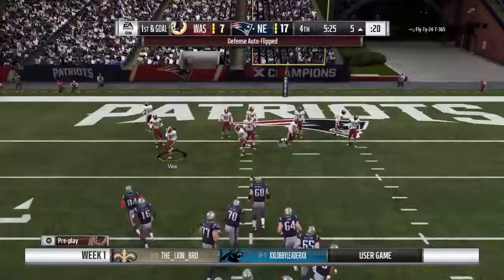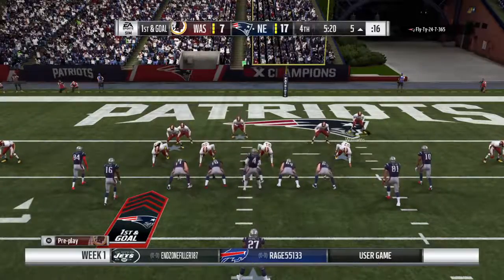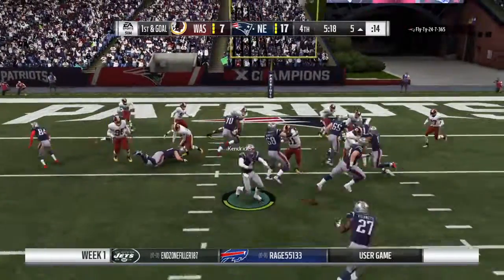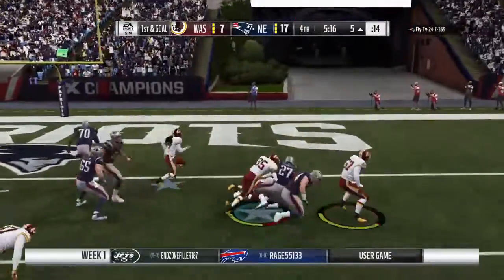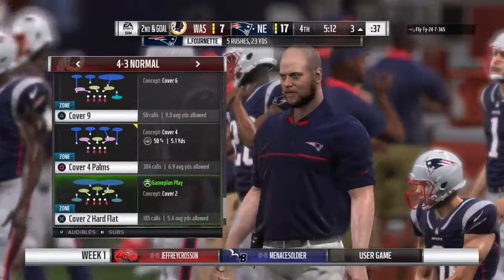A good chance now to put this game on ice. This is 1st and goal. They'll try and run for it with Fournette. And not a whole lot there. He does get a couple, taking it from the 5 down to the 3.